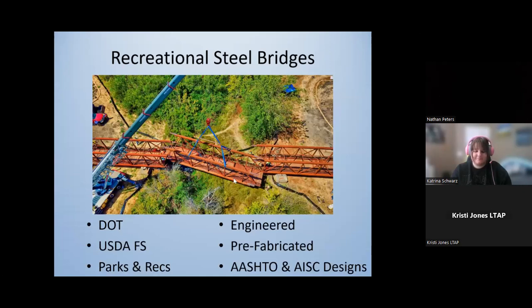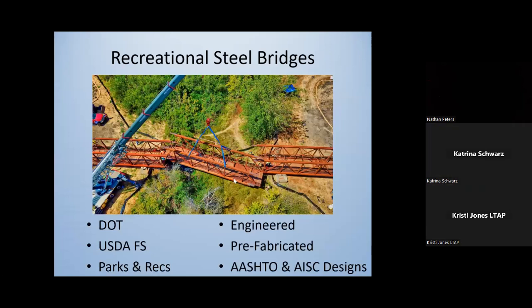So we are doing all the engineering for the superstructure. If you're buying a bridge from Wheeler, that bridge is being supplied with an engineering package. We're doing as much prefabrication as we can. You can see from this aerial photo you've got a couple of multi-spans that were delivered for this one bridge. It's all going to be bolted together. So we're prefabricating as much as we can fit onto a truck and get onto the job site. And we're doing everything per AASHTO and AISC designs.